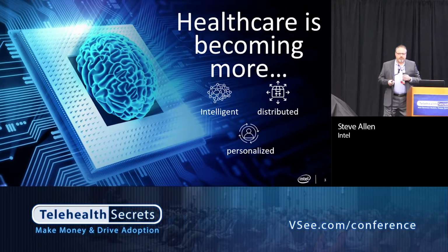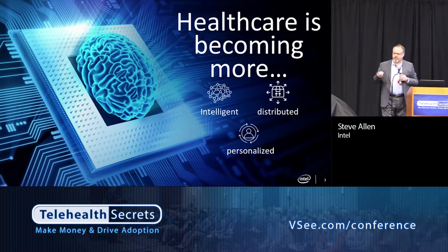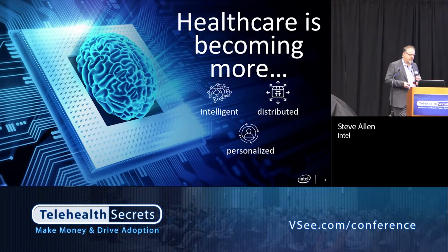Right. So healthcare is becoming more intelligent. Likewise, healthcare is becoming more personalized. As we can pull that information together, we can actually build treatment plans that are unique to that patient, not to a population average, and be able to address the specific needs of that individual.